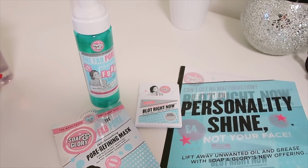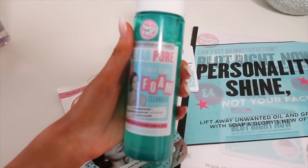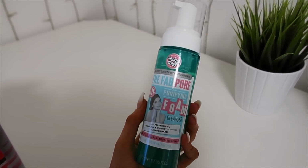First of all, I've got a few bits from Soap and Glory. Very excited that they've sent me one of these because this is my favourite foam cleanser. I've been using this for quite a while now, and it's my favourite cleanser, so I'm very happy to have a backup for when I run out.